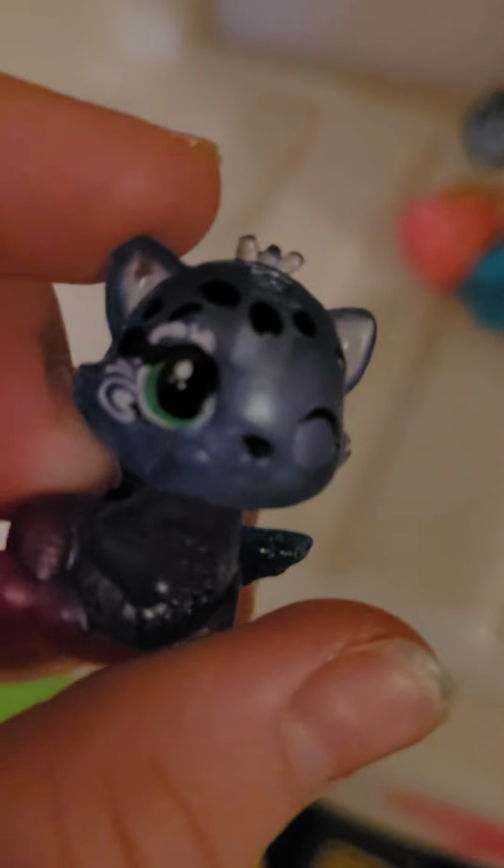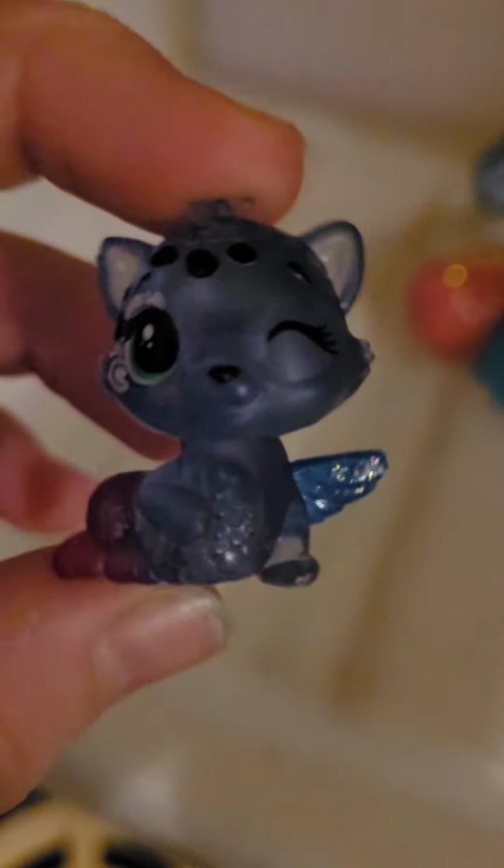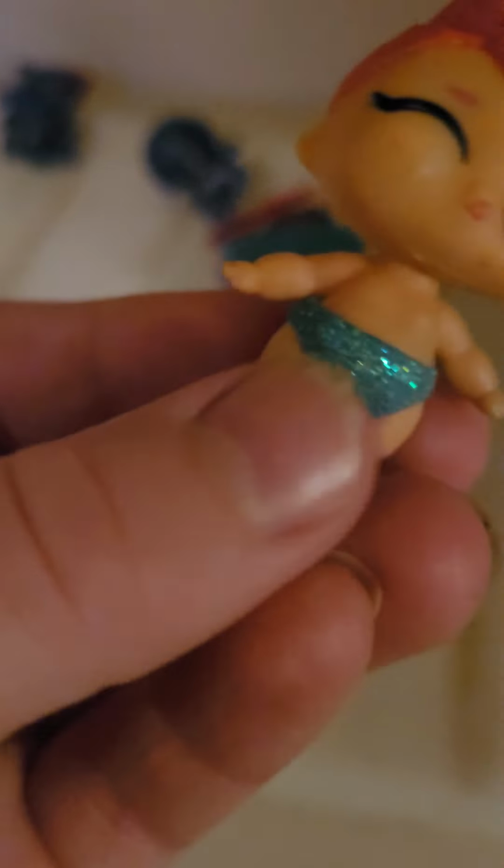Here is one of my Hatchimals. She's a meerkat, and another one, this is like a sloth thing, not a Hatchimal. And here, I just got this today. It's a new, rare kind of Hatchimal. Woohoo, I love it. She has wings. You can detach them if you want.